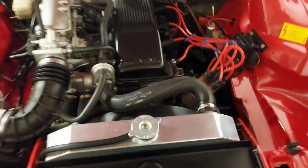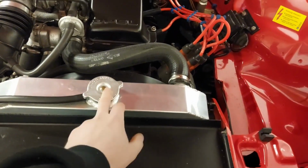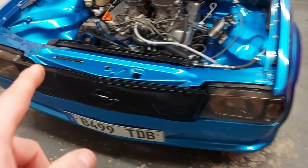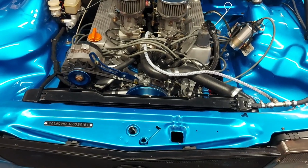So these cars don't have an expansion tank. That's the screen wash tank, obviously brake fluid. There is no expansion tank in this engine bay. It's a direct fill into the top of the radiator. So it's that kind of radiator, obviously larger to suit a bigger engine. So that is the aim of the game.